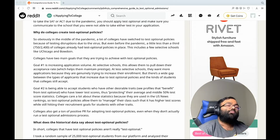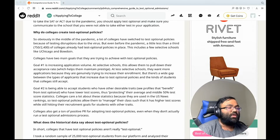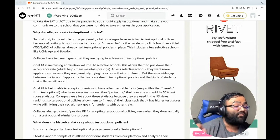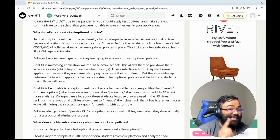What test optional policies allow you to do is accept more students that have those traits who have lower test scores, right? And what this does is it protects that statistic that we talked about earlier, the middle 50% test score statistic, right? And so colleges actually care a lot about that statistic. The reason they care a lot about it is it's used in rankings like the US News rankings, right? So the test scores of the student body affect the college's prestige and ranking.